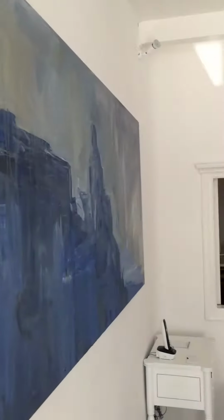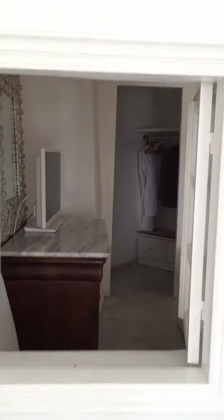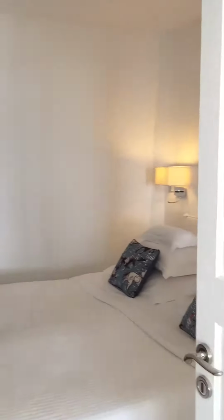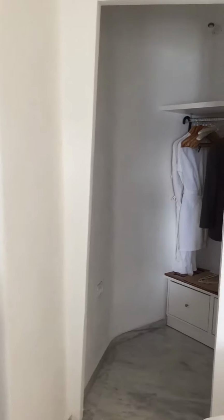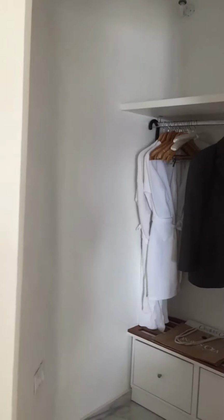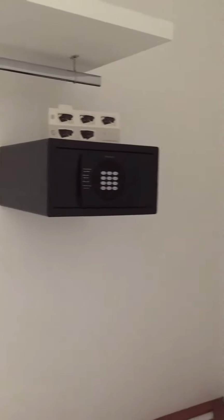Okay. Lovely painting. We'll go inside the master suite. There you have it. Very nice. So in here, there's actually seating where you can sit down and get dressed. And it's pretty deep. As you can see, it's pretty deep. And they also provide you with a little safe.